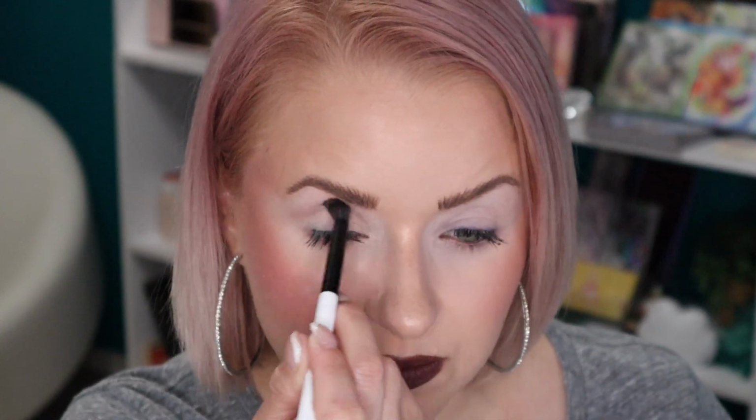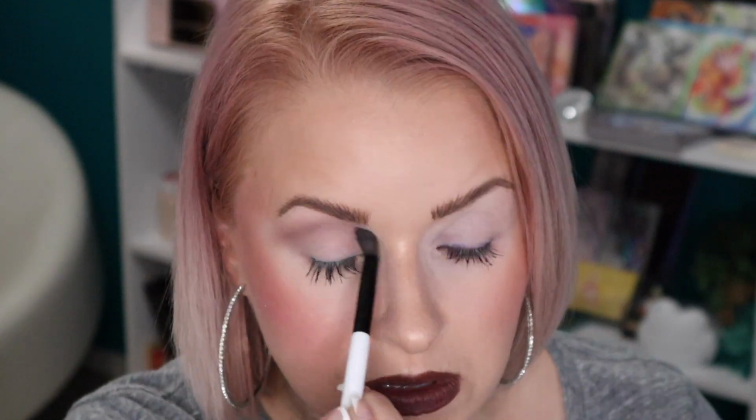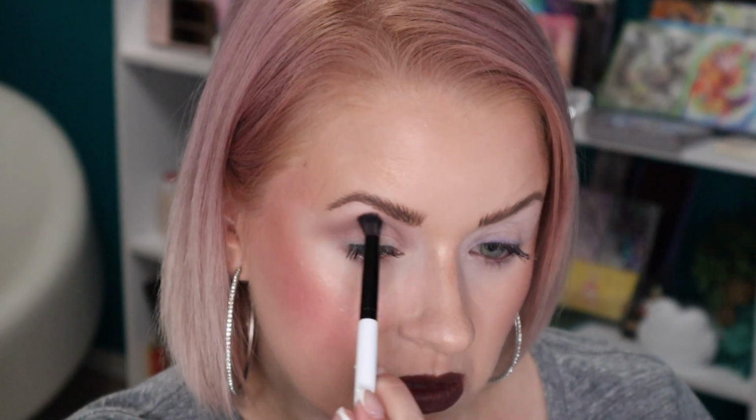I think I'm going to start, let's just start easy. We'll start with this shade in the crease. This one is called Demogorgon. I don't know, I apologize, but this is going to go in the crease. I'm taking that shade on a Blend Bunny B5 brush. This is a really pretty cool toned shade. Very nice, perfect for the crease.